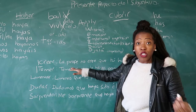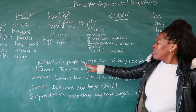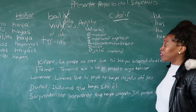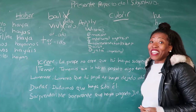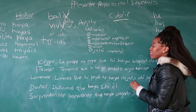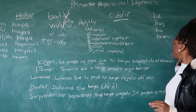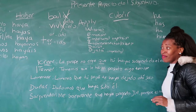La profe, which is la profesora in short, no cree que tú hayas suspendido el examen. So, let's break it down. The teacher doesn't think that you failed the exam. So if you see, creer is a word that expresses belief, again, feelings, emotions. La profe no cree, okay? She doesn't believe, which is in the present simple there. And again, the key word, que, which separates the two clauses, okay? La profe no cree que tú hayas suspendido el examen. So the teacher doesn't believe that you've failed the exam. You see how that works?